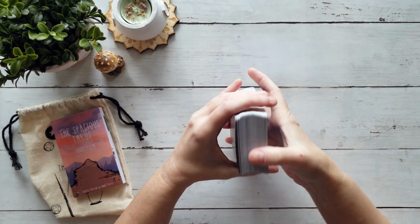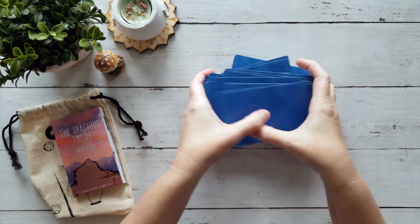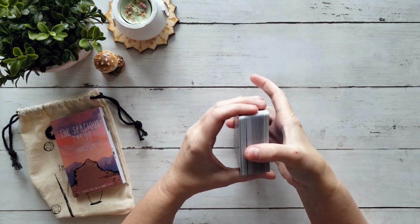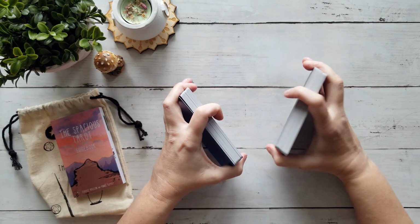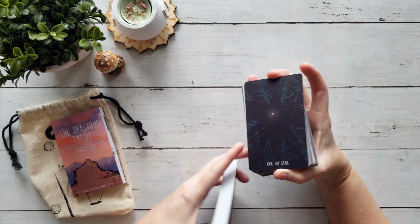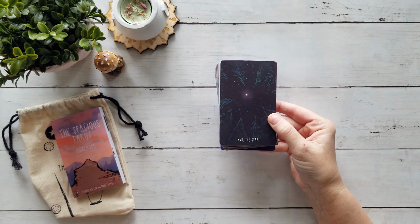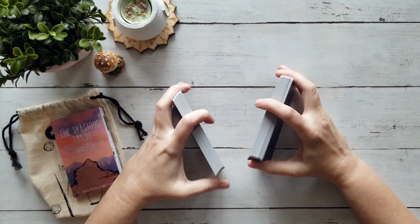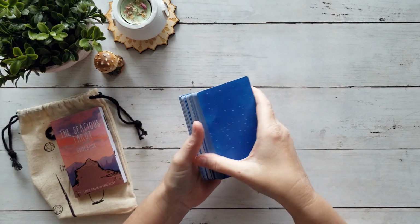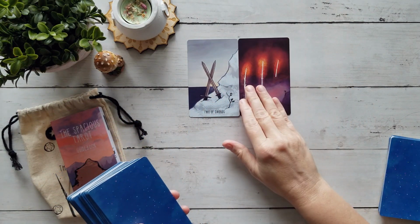I will say that I love the size, and the cards are still a little bit stiff because they're new, but they do shuffle really well. So for the most part, I'm really enjoying tactilely working with this deck. Look at that Star card. Isn't that beautiful? I love that Star card too, because I live in the Pacific Northwest, so this card reminds me of home, and I love that. Total side note, but this deck does shuffle beautifully, and the cards look really wonderful laid out together.